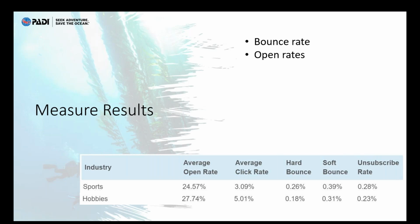Open rates. This metric will tell you how many emails delivered were opened, and it's normally shown as a percentage. It can help to show you how well your subject line and preview text are working to entice readers to open the email. Open rates are important, as you can use them as a comparative metric to understand how to improve your messaging. For example, you can A/B test subject lines and compare the open rates to see what was more effective.